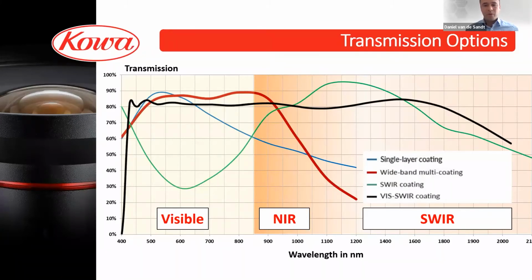And then please look at the red line. So this is a so-called broadband coating, which most of our higher resolution, higher quality lenses have. And this so-called broadband coating makes possible a continuously high resolution from visible 550 nanometer up to 900, 950 in NIR. So this is important for customers who need a really high transmission in infrared.